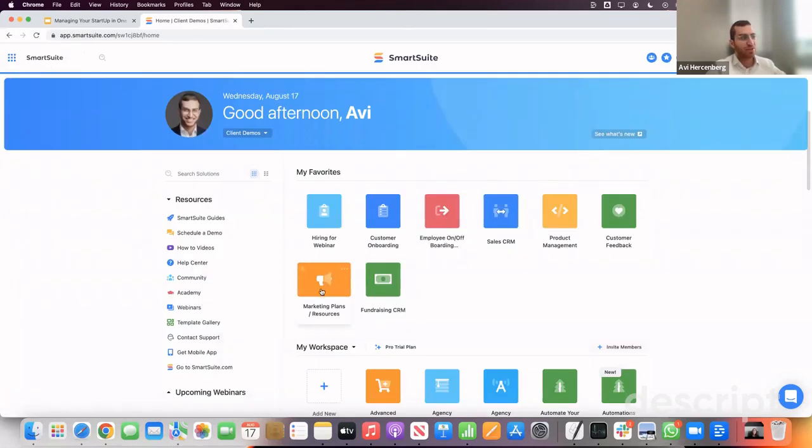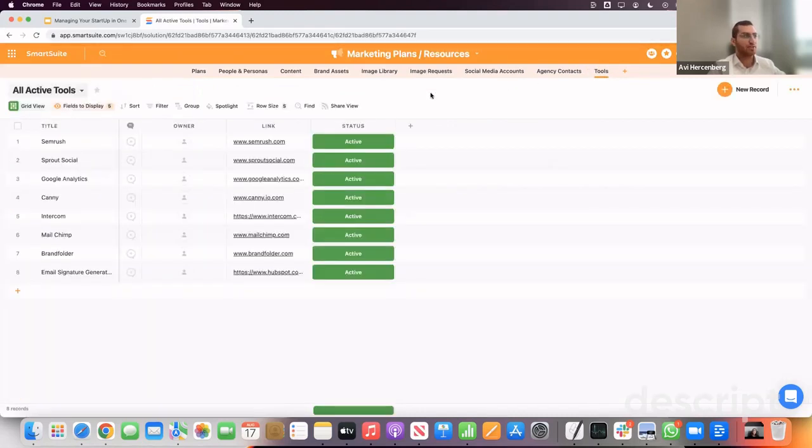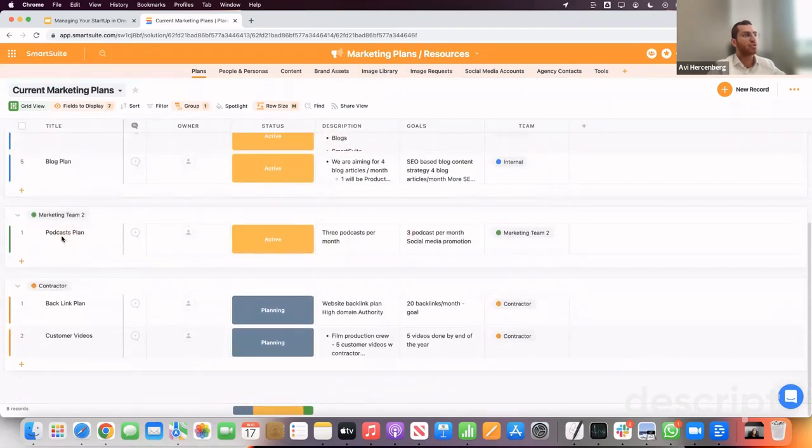But going into marketing, we have over here the exact template that we use internally at SmartSuite. It's just super robust, what we have in here. So I'll just walk through it real quick. And if anyone has any questions, or Tara, if you want to lead me in the right direction. But over here, we centralize all of our high level plans and group them by who's taking charge of it or who's taking the lead on it.